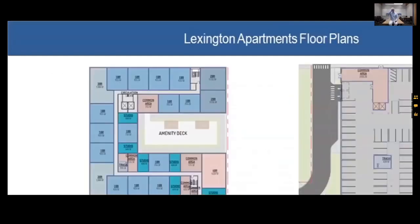And then you can see the plan. The modular units, in this case, it's an S-shaped building. And again, the idea of incorporating the sustainable materials in these modulars and then multiplying it as we go through.